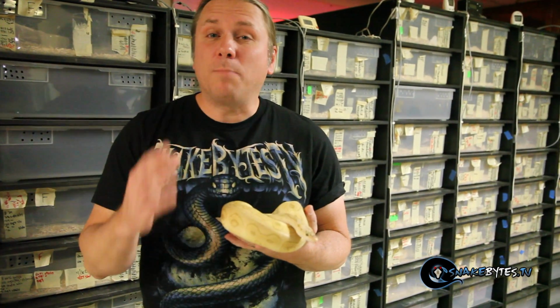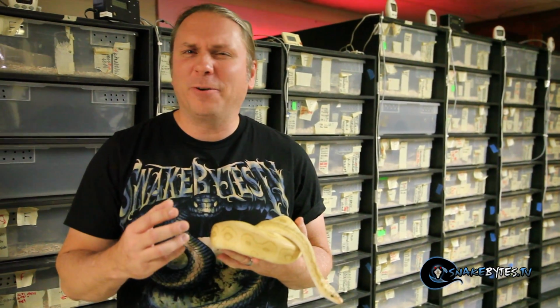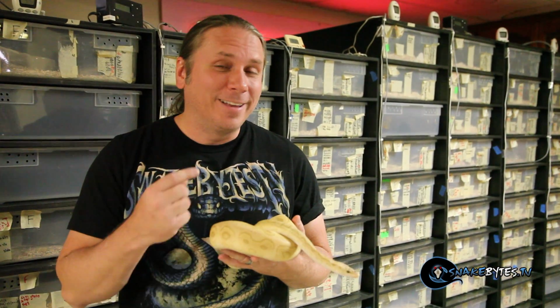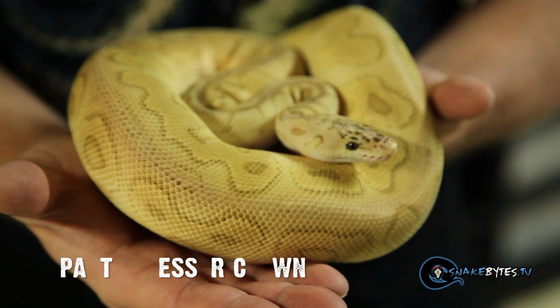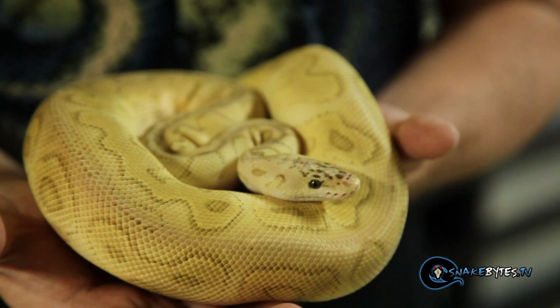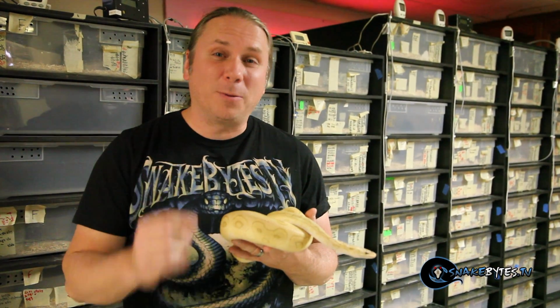I've always been really partial to clowns. We brought in one of the first females about 15 years ago out of Africa. It's a recessive mutation, and now there's a bunch of really cool paint jobs like this little guy here. This is actually a pastel lesser clown. So the pastel gene is codominant, the lesser gene is codominant, and of course the clown gene is recessive. It's definitely an incredible looking snake.